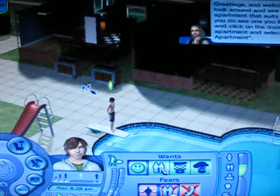Greetings and welcome. Take a look around and see if you find an apartment that suits your needs. If you do see one you like, go ahead and click on the door of the apartment and select rent apartment.